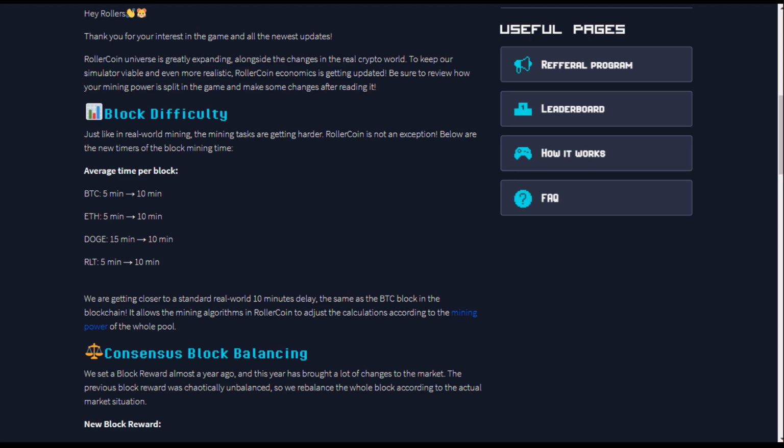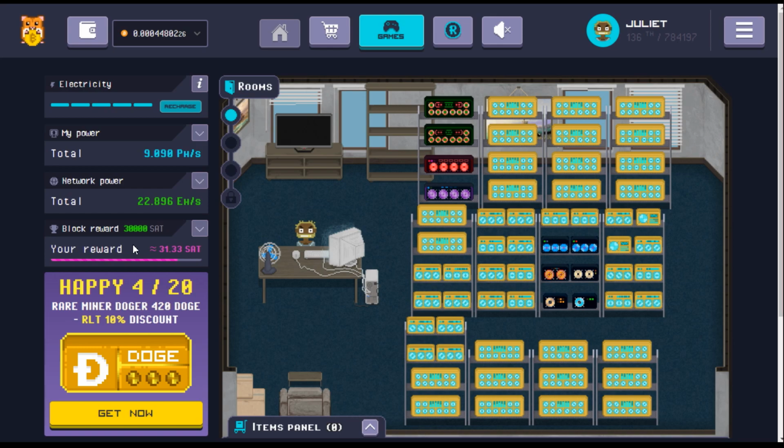If we go into my account, this is the block reward, your reward here. In the old system it would say between 12 to 14 Satoshi. So every 5 minutes I would be awarded between 12 and 14 Satoshis every block. The block itself has now, as we've seen, gone up to 10 minutes. But look at my Satoshis. They have also doubled. So the time has doubled, but so has the amount of Satoshis that I earn.